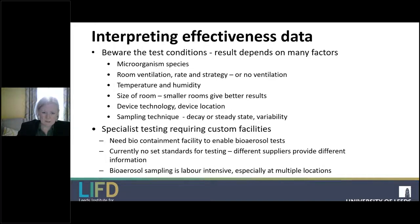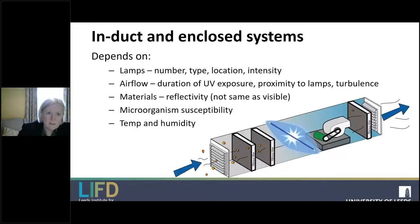One of the real challenges with this, and I appreciate a lot of people have struggled with this, is that you need biocontainment facilities to do those biological tests. And those facilities are few and far between. There are also no standards for testing. So it's hard to compare between different devices and different products, because every supplier has provided something different. So I want to show you some of the research that we've done on UV devices. Most of this is modeling work. I'll start with in-duct devices, but a lot of this applies to enclosed systems too.